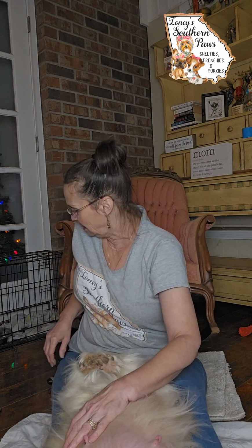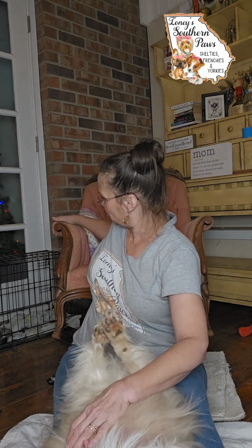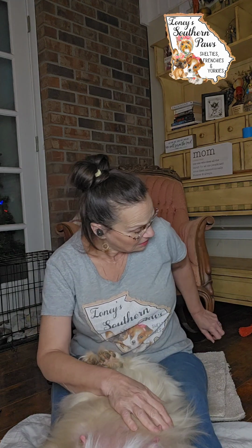So her belly's just a little dirty, not too bad, but she's been outside playing, keep in mind. But see, she's got fur around her nipples, which is what the puppies will be nursing on, obviously. And let me get this chair out of the way some. Let's see if we can get some further back. Ready? Wiggle, wiggle.